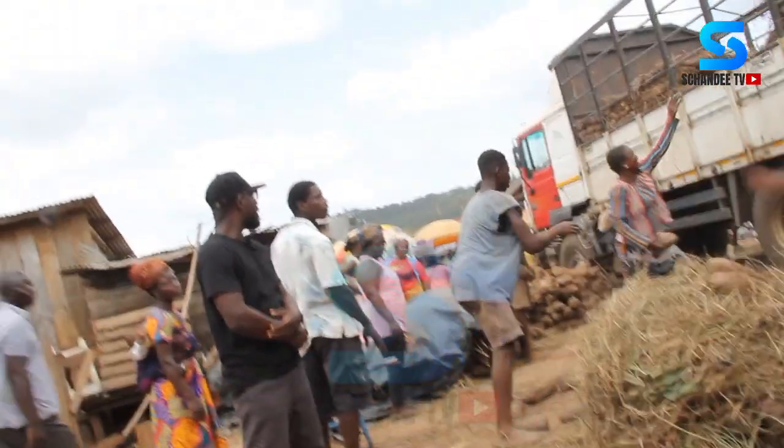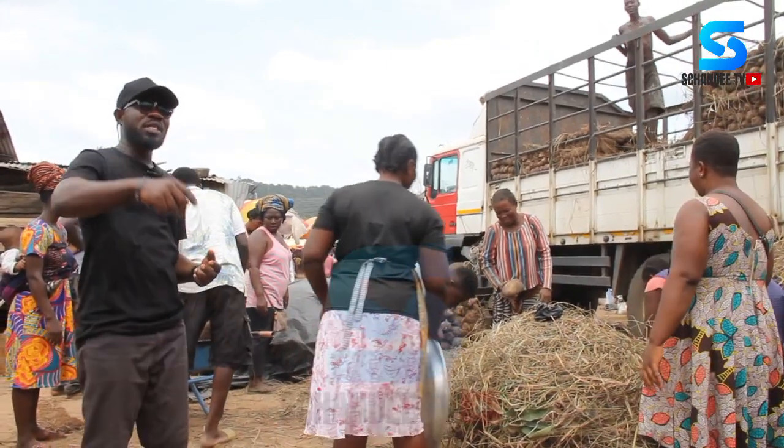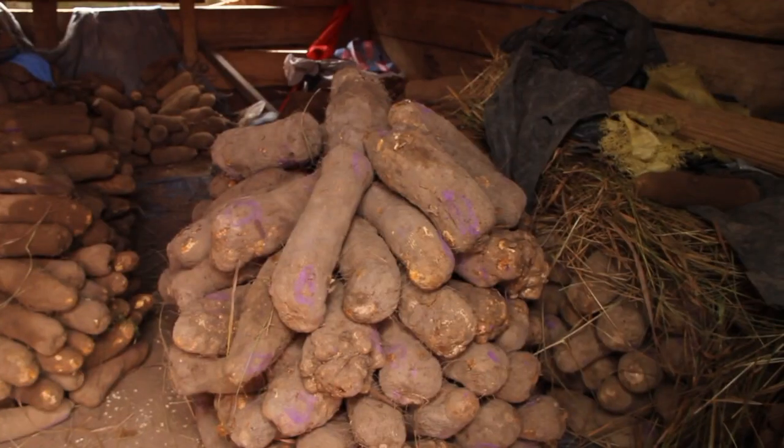So uploading here in Hope Market, and lots of activities here already. So that's the depot you see. Yes, when they upload, that's what they do. Park them behind is what they do. Park the yams. So they park them in this building.